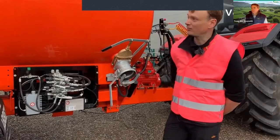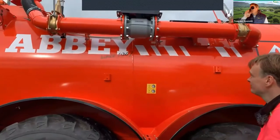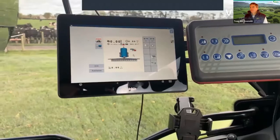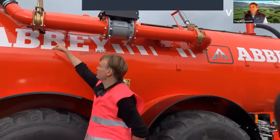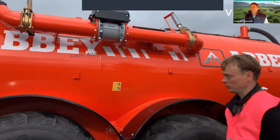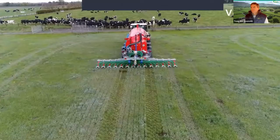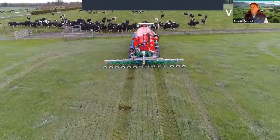Also with the Isobus solution, we have the flow meter on the tanker, which is recording the flow rate of the slurry. So in your screen, you can set your target rate. With the flow meter, it'll see what flow it is, and with the linear actuator, it closes off the gate valve to get your required flow. So with the Isobus tanker, you're not limited to a certain speed. If you vary your speed with the tractor, the tanker will adjust to suit.